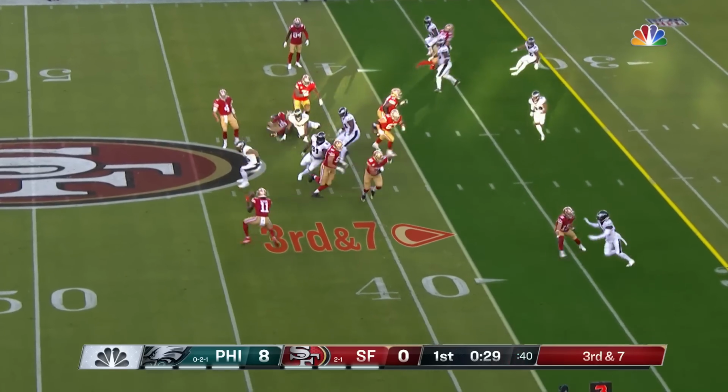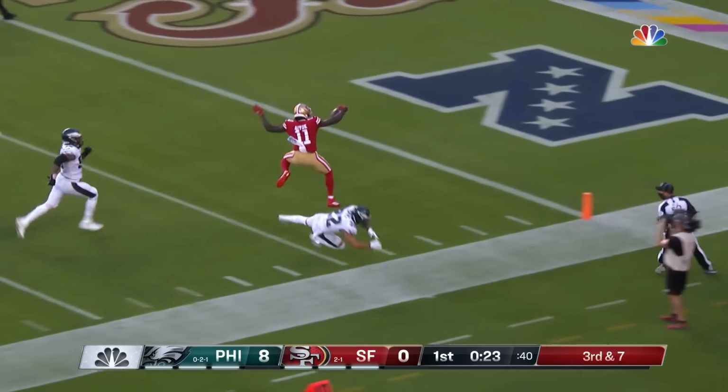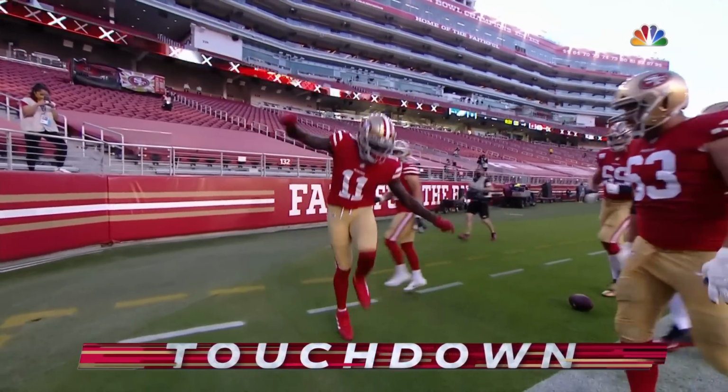Third down and 7. A little flip here to Ayuk, the rookie from Arizona State. And he'll bust it inside the 20 and the 10. And look at that. He hurdles his way into the end zone. Touchdown over Marcus Epps.